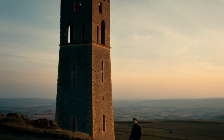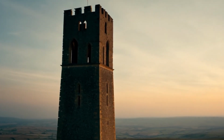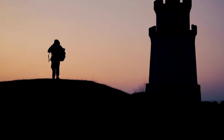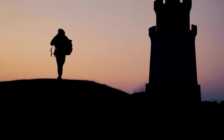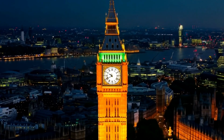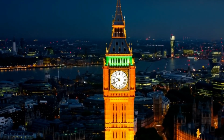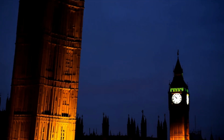You leave with more than souvenirs. You carry the weight of centuries in your heart. The tower watches you go, silent yet watchful, reminding you that some things endure, even when the world changes. You've touched time itself. As night falls, the tower glows amber against the darkening sky, a lighthouse of memory in the city's sea of lights. Somewhere, Big Ben rings, not just marking time, but calling you back. For in every tick, there's a whisper, come again.